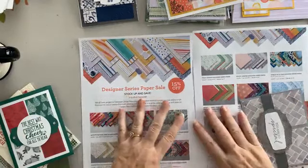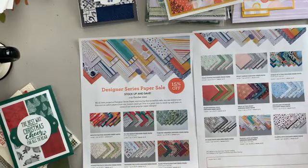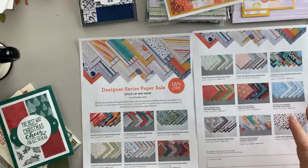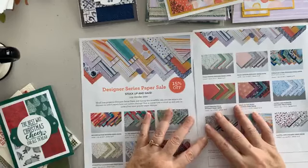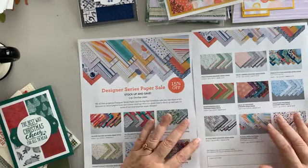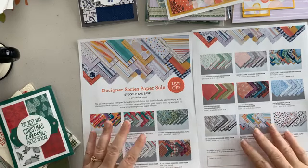I just wanted to draw your attention one more time to our designer series paper sale. It is not all our pattern papers. It is many of our pattern papers. And so I've got a few of the cards that I've shared with you before to share with you again, just to show you what there is. And I also have the paper next to me to share some of the papers that you might be interested in. I'm going to move my mic. Looked like it was in a dangerous spot.